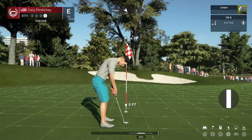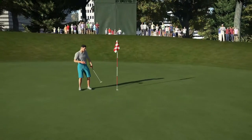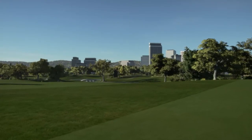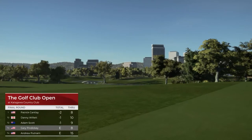A bit long on that one. And this putt to move into a tie for fourth place. Good putt, that. I will take that. Also into the top five now. And that par ensures he'll stay right there at even par. And after that good play, moving up the leaderboard.